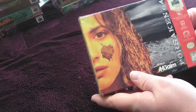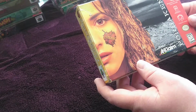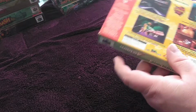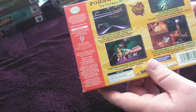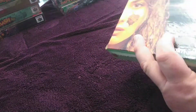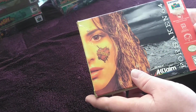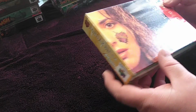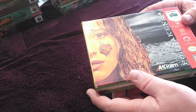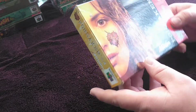This is another one that has a poster in it. Decent computer game, not a very good N64 game. Not awful, but it's kind of a stupid cover too, isn't it? It's like a hover motorcycle thing running around in a building. Anyway, this one was $20 last year, $24 this year, 20% increase.